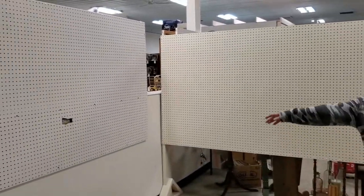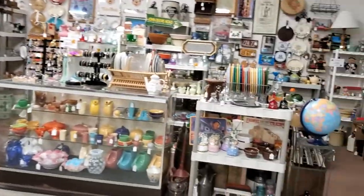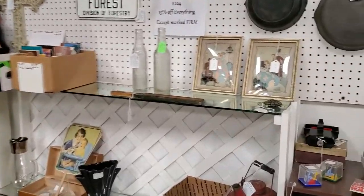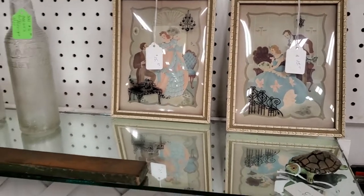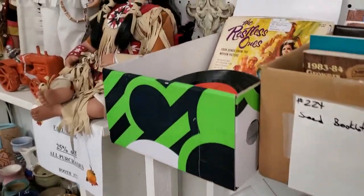Well, this booth has a lot to offer. Let's see how much this little ballerina bell is. Priceless. These silhouette pictures were popular in the 1920s through the 1950s. The artist would paint on the back side of the glass and then place the glass on top of a scene.